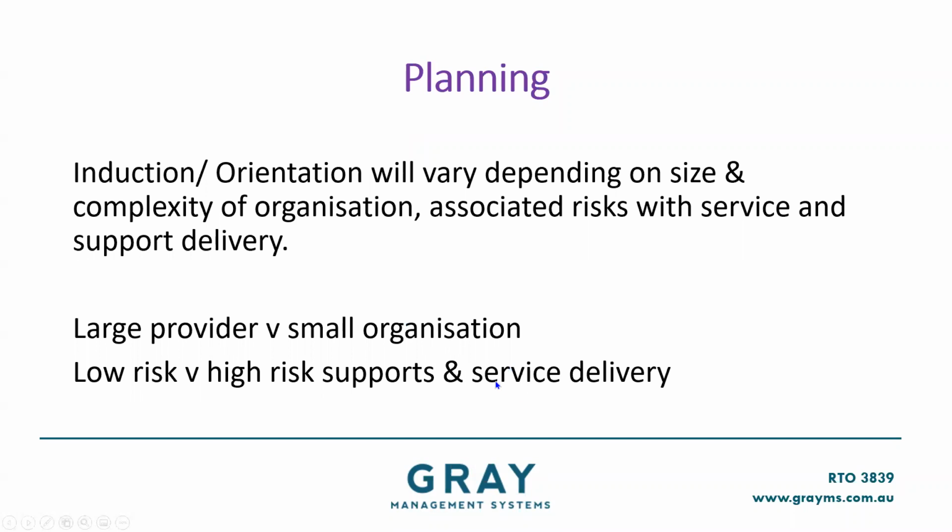So it's important that, especially for new providers, if you're starting out or you've had rapid growth, which we're seeing a lot of NDIS providers experiencing currently, it's really important to plan. It's an important part to make sure we get right. And obviously, again, it's going to depend on the size, the complexity of who you are as a business, your specific risks associated with your service and support delivery. So it is important to have a think about what is actually appropriate to us.